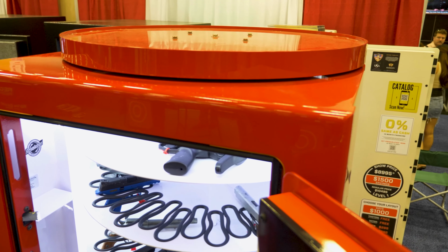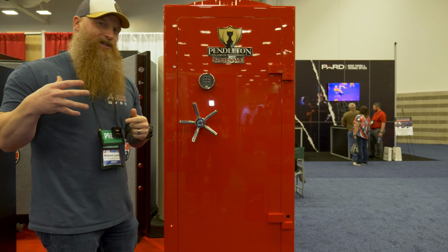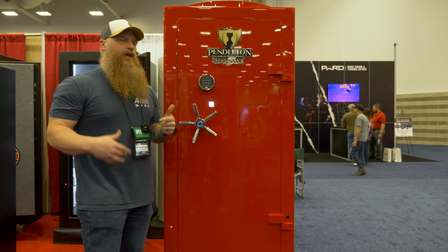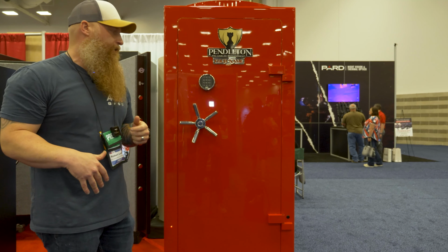So if you got a gun bag or if you've got your gun oils or your tools or stuff like that, they can go up there so you can spin those around to get to which ones you want and need as well. They do have lock options. That gets asked a lot. You can go keypad. You can go mechanical lock on their safes.